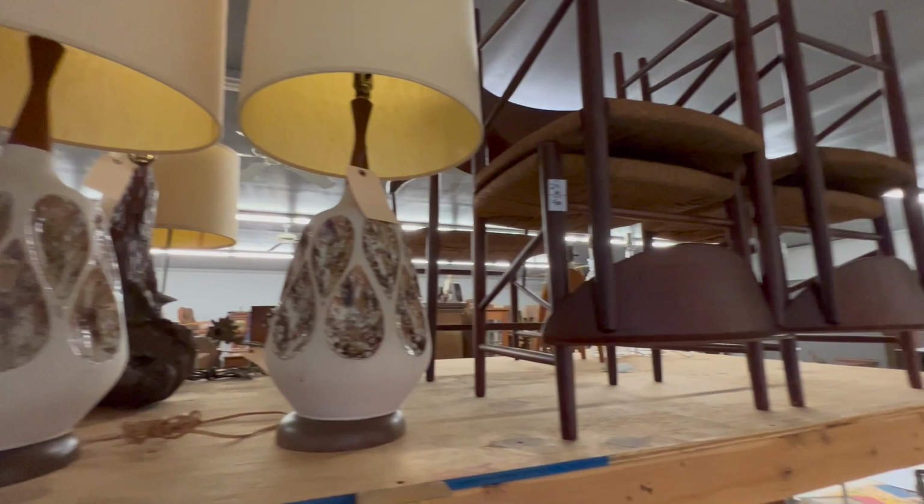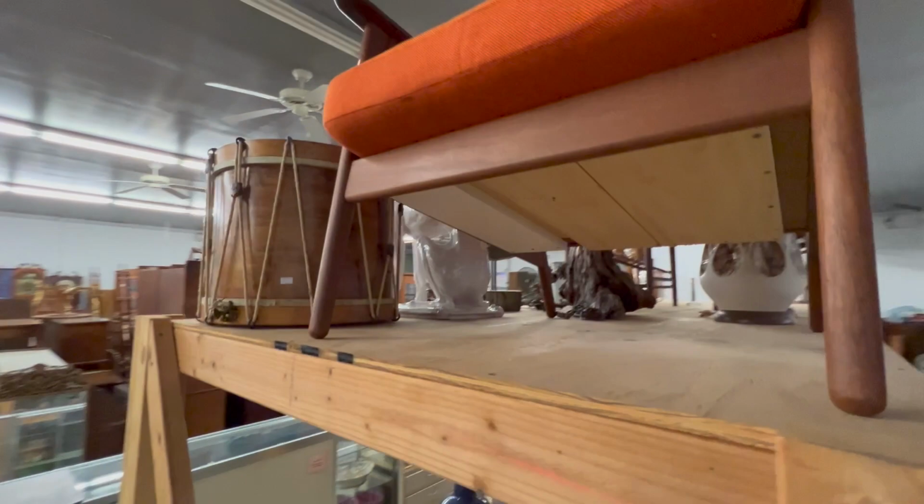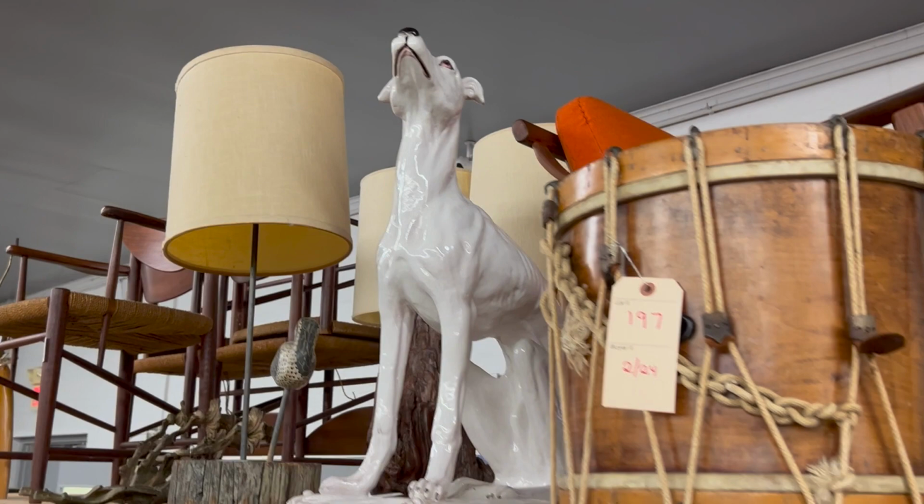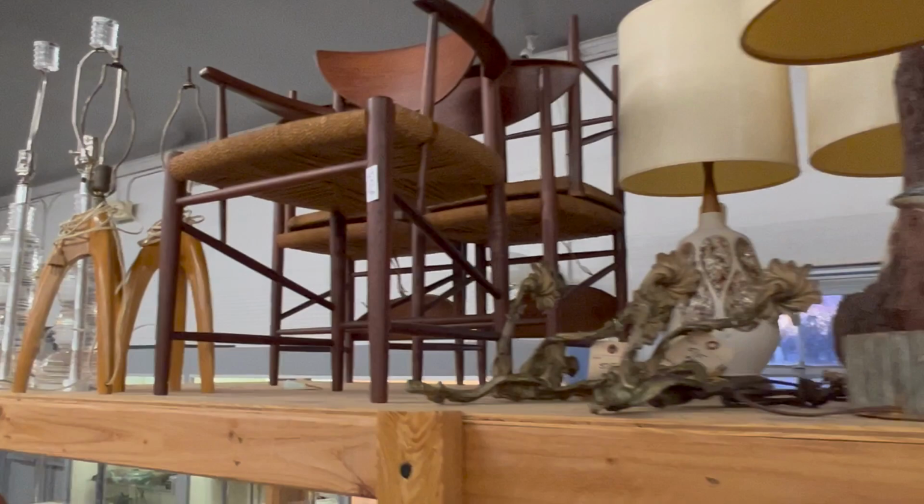Like I said, there's a good amount of modern design in this sale. You want to keep a lookout for. But then it's also very eclectic. We always try to keep it eclectic, something for all of our buyers. 19th century snare drum. It's an Italian pottery whippet. Some Heywood Wakefield lamps, rare form.